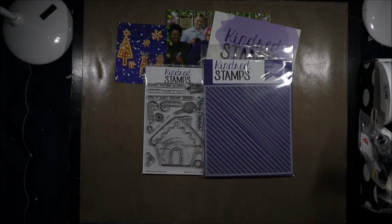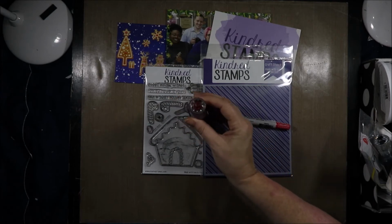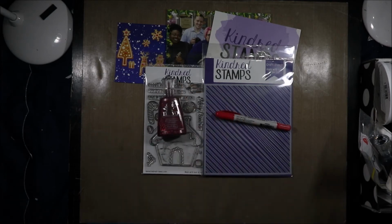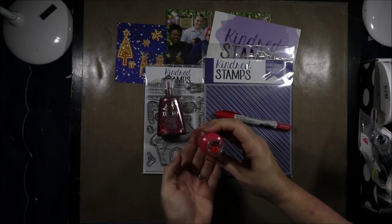Then we got the Festive Berries Distress Crayon, Winterberry Glitter Accents, which you can see on the top, very nice, and the Grande Size Red Berry Crystal Drops. I love Kindred Stamps, so I was beyond excited when that was one of our monthly boxes. The next box was Pretty Pink Posh, and this is the box that I am missing the second item from.